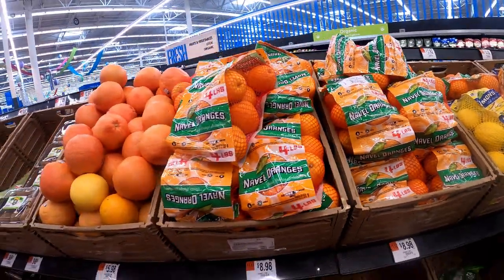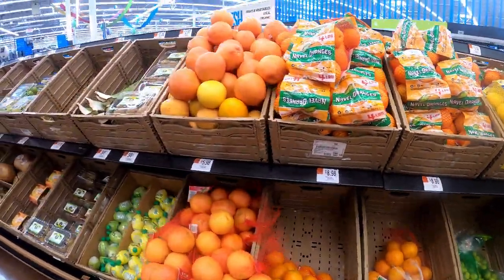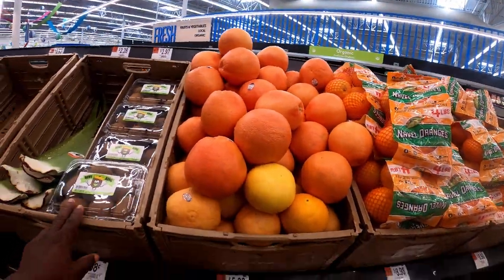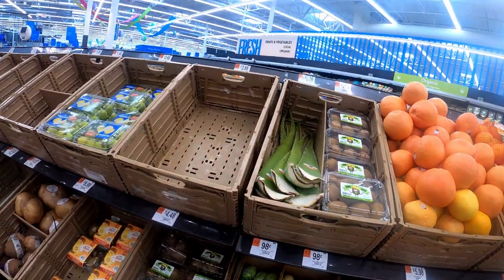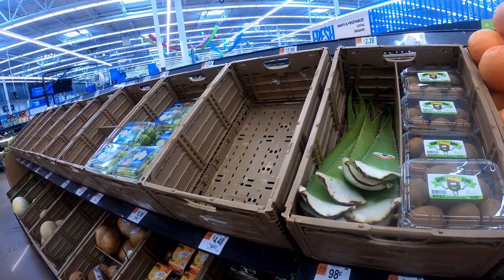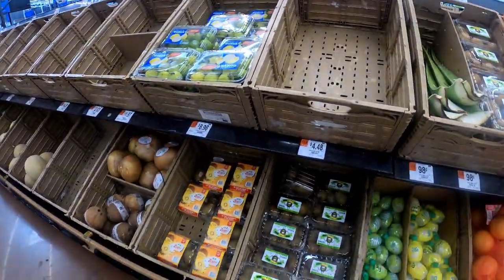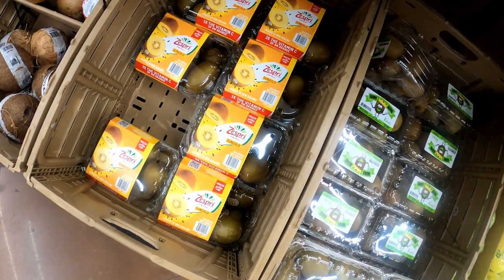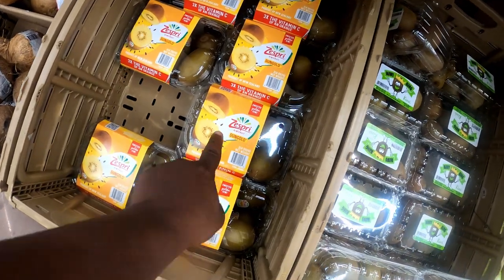And we have some more navel oranges or whatever. But like I said, that's not a surprise. We are in the citrus state. Grapefruit, kiwi, you know. We have a good little selection here. We have the kiwis. We have the gold kiwis.